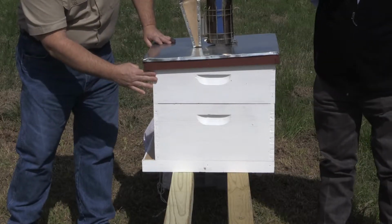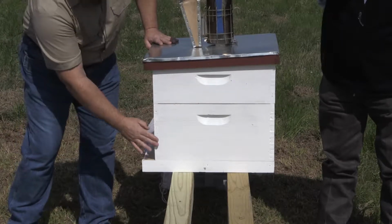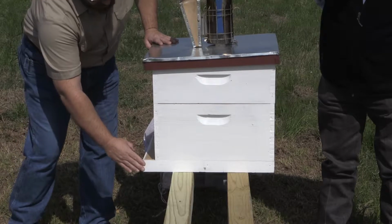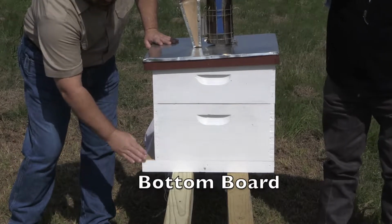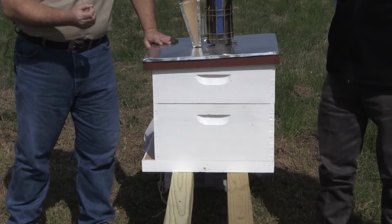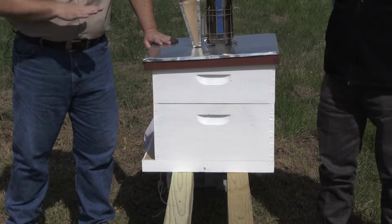The second box here is generally referred to as a medium or a honey super. This next box is the deep or a brood super or brood chamber. And then finally we have the bottom board, which has the landing board on it, which is what everything sits on top of. A lot of times you'll find those with either screen in the middle to allow debris to fall through, or there'll be a solid bottom board.